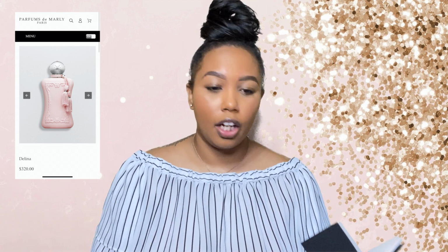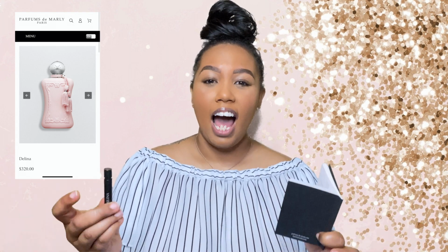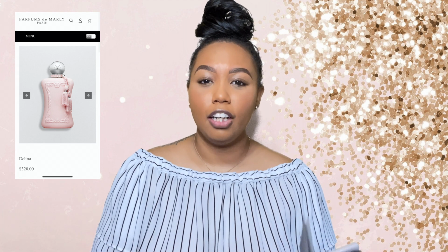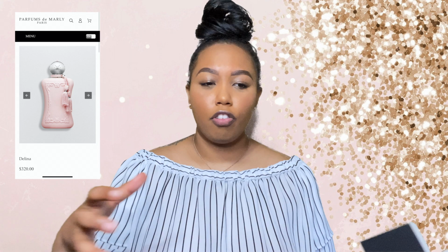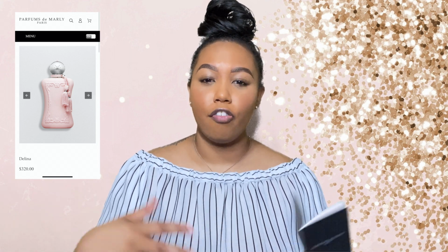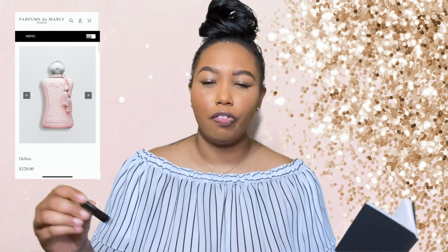Because when you incorporate the vanilla and the musk and mix it in with the rose, I think that's what gives it that sensuality and that softness. It's not a rose that's going to punch you, not like a red rose that you're going to get out of your backyard and get that freshness from. No, this is more, like it says, a woody rose floral.